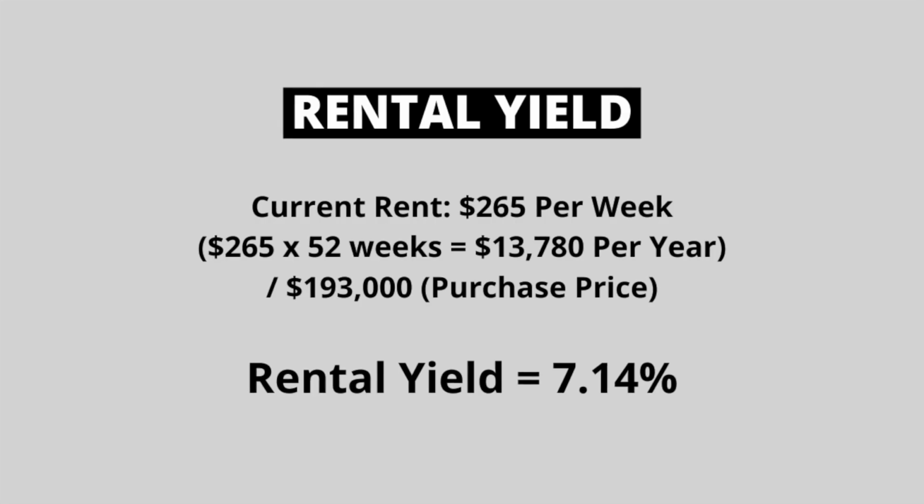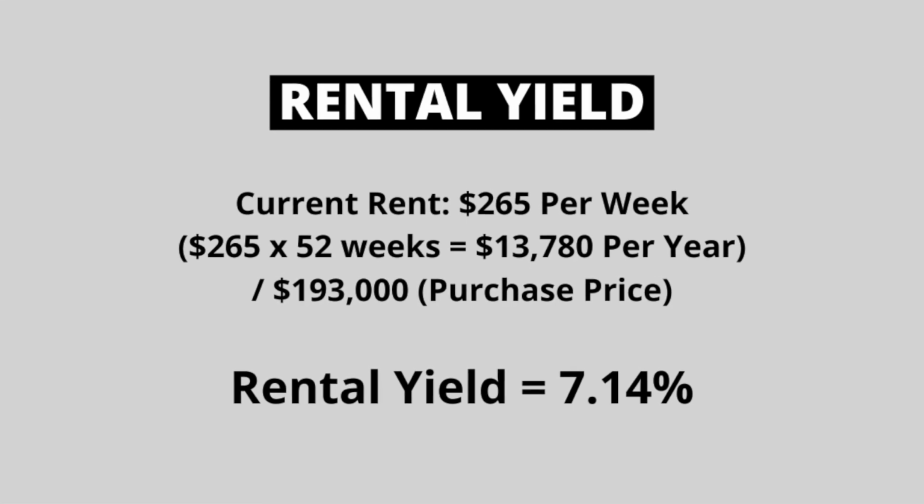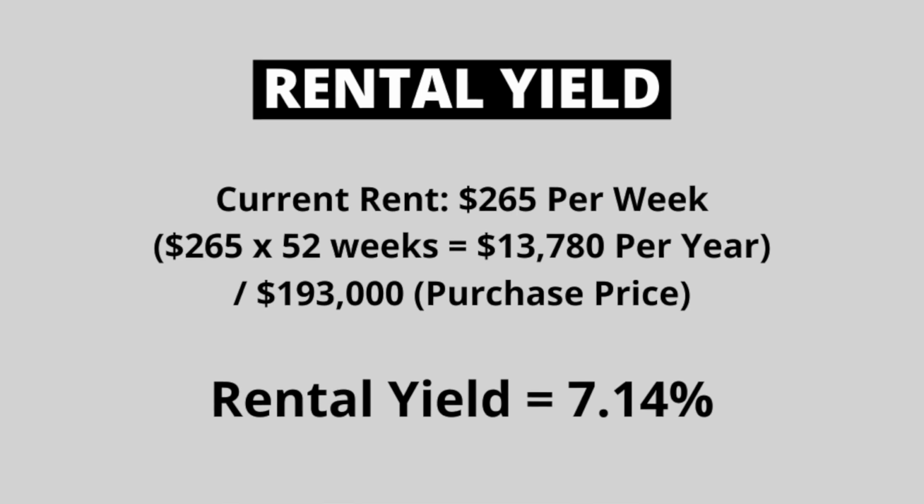The return on investment is not as crazy as cryptocurrency or Afterpay, but it is definitely better than money in the bank. And now for the best part, the rental returns. Most properties in Melbourne and Sydney have a rental return of around 2 to 3%. Let's calculate the rental return for this property. Based on the current rent of $265 per week, this gives us an insane rental yield of 7.1%. That's double what I would have gotten investing in Melbourne or Sydney.